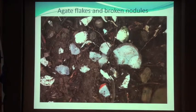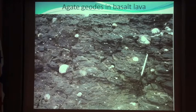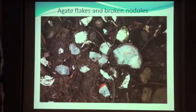capturing all the shell debris and bits of broken agate nodules and shards that have been broken off. And to actually get these out of the volcanic rock like this is very hard, and usually they break, you can't get them out complete, but they weather out into the soil, so you can just pick a lot of these up on the surface, just as rounded stones. So what we're seeing here is actually broken flakes from tool manufacturing.